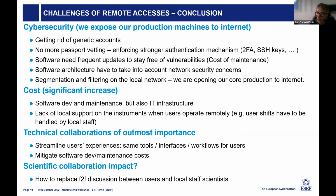We have to reflect also in terms of software architecture. This is absolutely not the same as developing software that will be used on a single PC, or software that will be exposed to the intranet. So, network segmentation and filtering on the local network. There is a lot to do on cybersecurity, and we are just at the start.